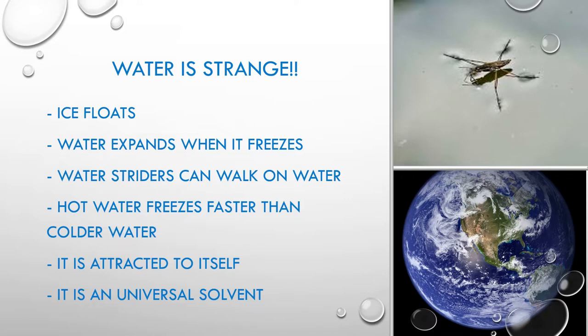Water is attracted to itself. The sticking together of like substances is known as cohesion, and the hydrogen bonds in the water cause this. And water is a universal solvent. It gets this title because it dissolves more substances than any other liquid. It's polar, so the hydrogen in H2O has a positive charge, and the oxygen has a negative charge. So it's not only attracted to itself, but many other types of molecules that it can then dissolve.